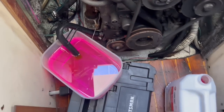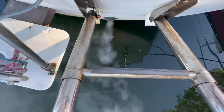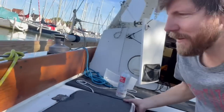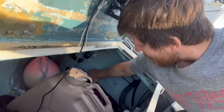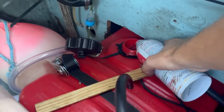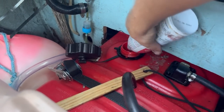It's always kind of a hack, but let's see if that works. I'm gonna add some of the sea foam into the fuel tank too, just to maybe help stabilize the fuel a little bit. Unfortunately, I don't have any of that biocide stuff. I don't know if that helps any, but I know that it tends to grow some black, nasty stuff in the bottom of the tank if I leave it for too long.